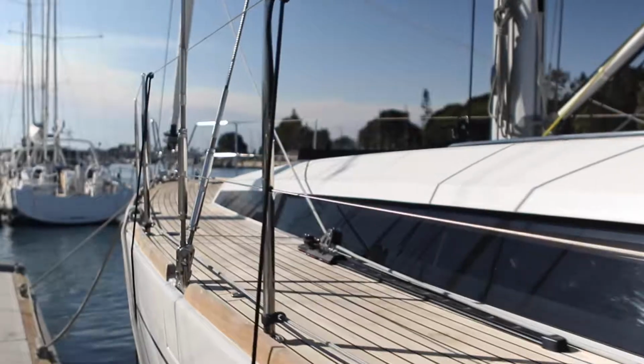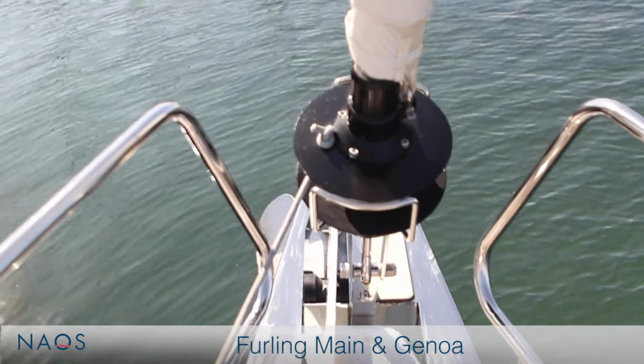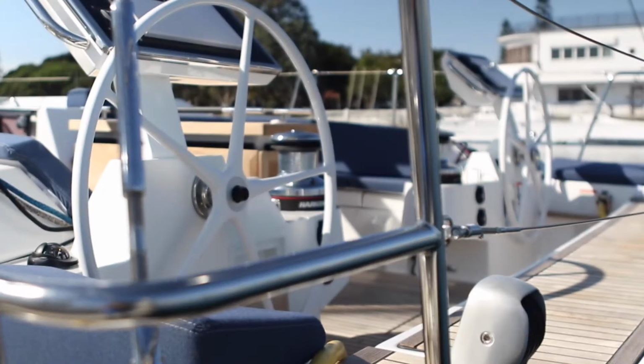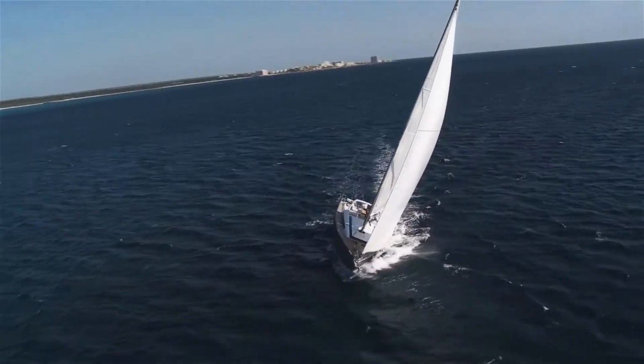On deck, it's a sailor's sailboat. With furling main and Genoa, short-handing is easy. Perfectly placed oversized winches, clutches, and a dual wheel setup make sailing the boat an easy and relaxing experience.